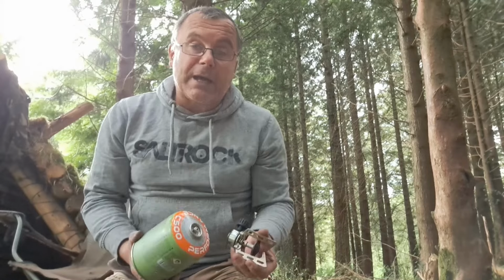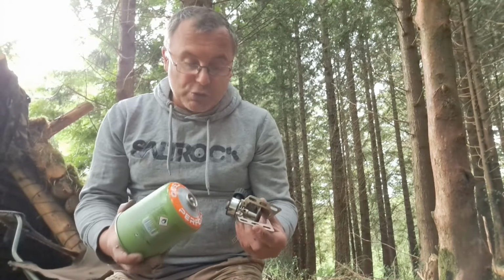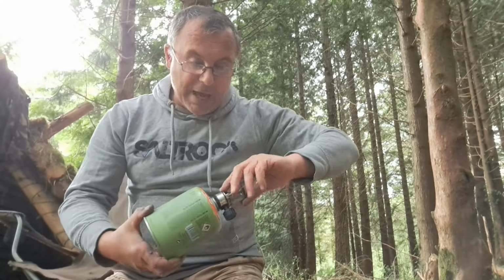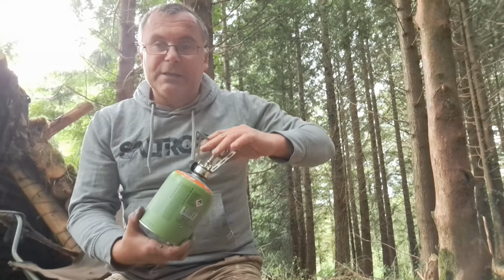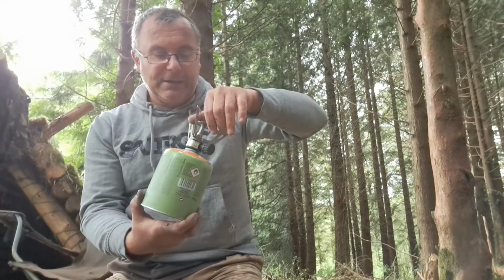I couldn't get a small gas canister, so I could only get a large one in my hardware store, but I have tried it. It does work. The actual throttle mechanism is a bit stiff, but I'm probably sure with me using it over time it will actually loosen up. But yeah, for me this is like jumping into the 21st century.